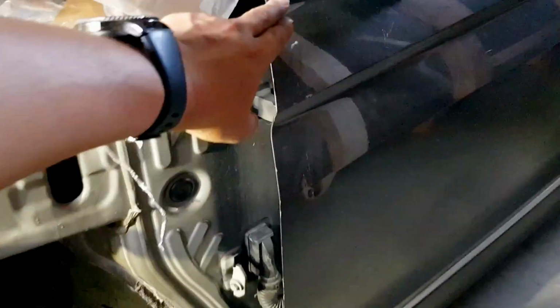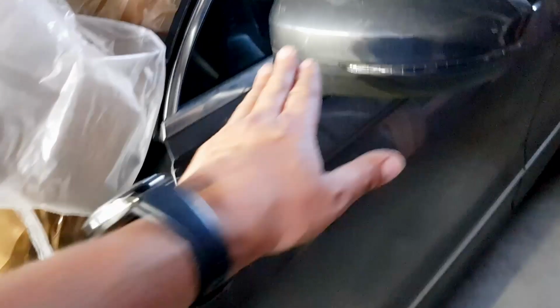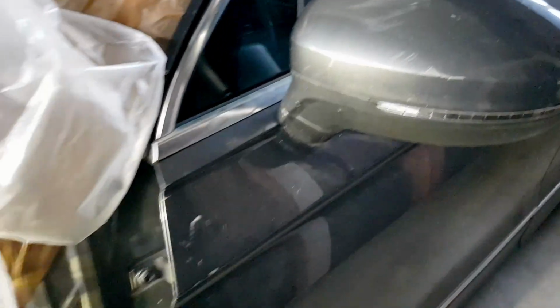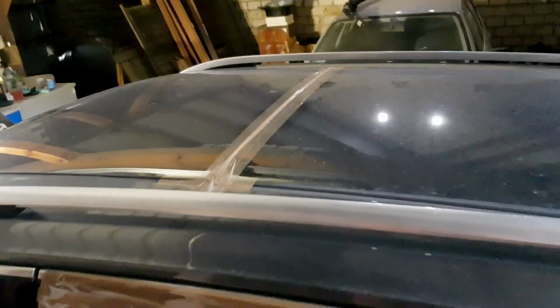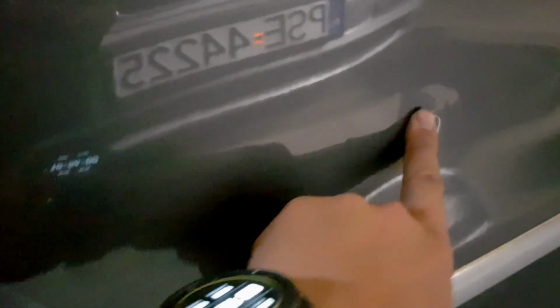There is some door damage here, and there's some scuff marks on the actual mirror, but they're broken, and this door is going to be fixed. There's no power to it at the moment, and the rear windows were open. It's got a nice panoramic sunroof, 18-inch wheels, LED lights front and rear, and it also has a bit of damage on the rear door in the form of a dent right there.